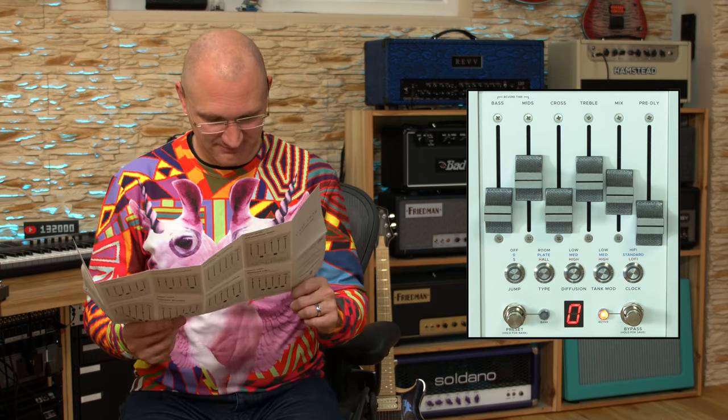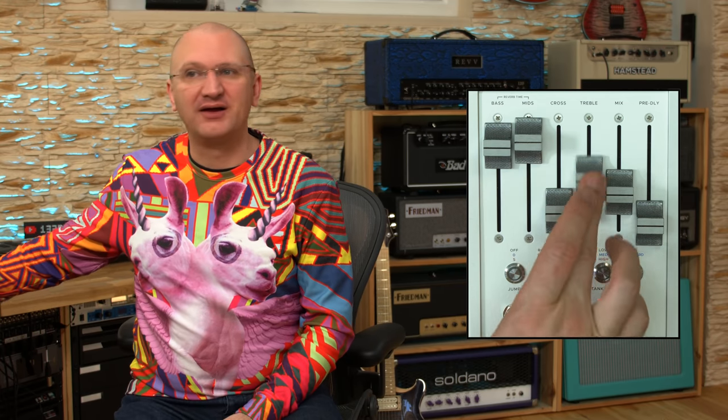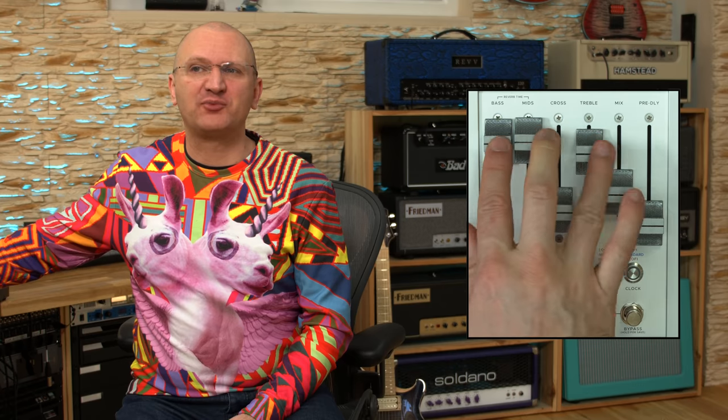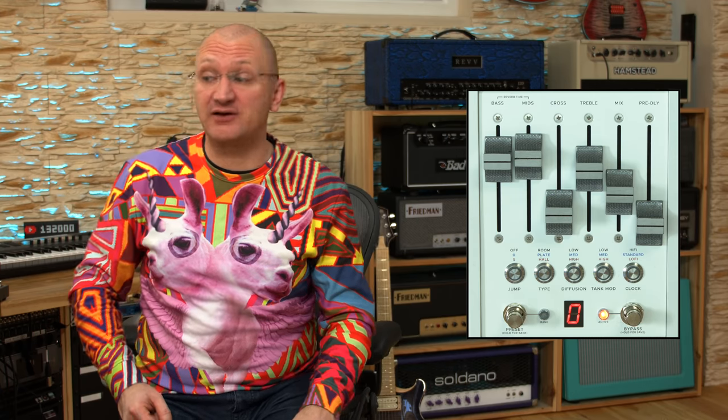So even when this is all the way up, but if treble is down, you still have a shorter reverb. And now it's confusing the living crap out of me. So you have to play with these three for reverb time. And mix is mix. Now we get into let's figure it out.